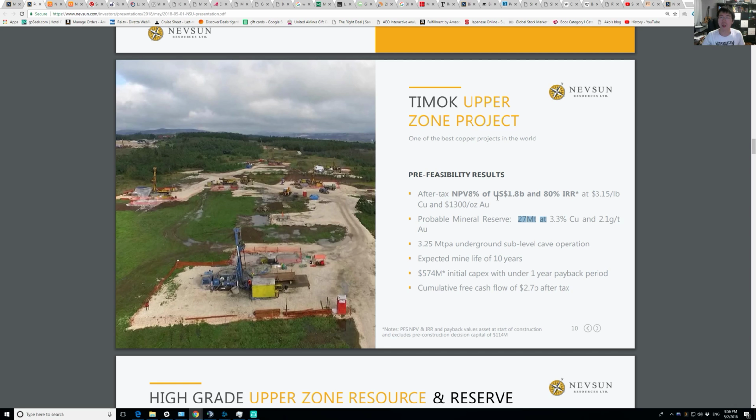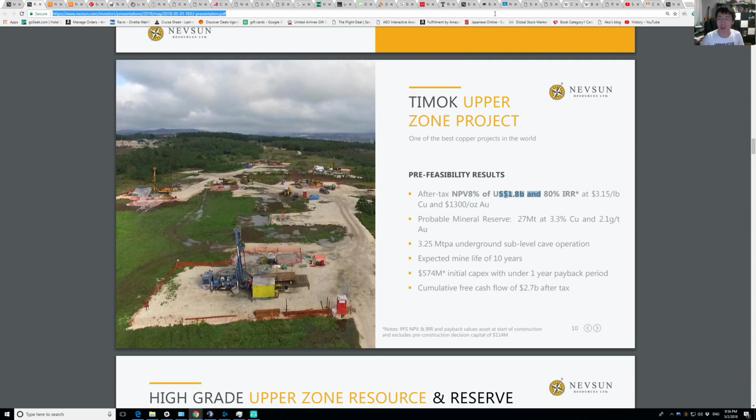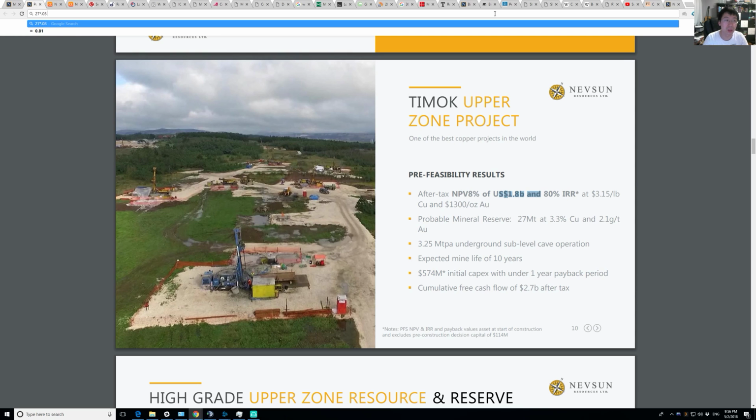Okay, they say $1.8 billion. Let's just do a back of envelope calculation to make sure how much are these ores actually worth on their own? So 27 million tons times, so these are a million tons, right? So we take out the million. Everything is in millions. 0.033 for the copper plus 27 million tons times 2.1 gold, right? So that is copper per ton.